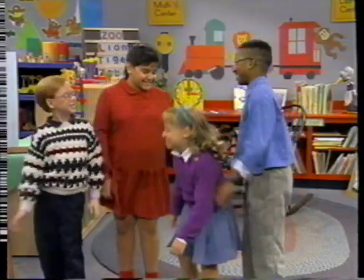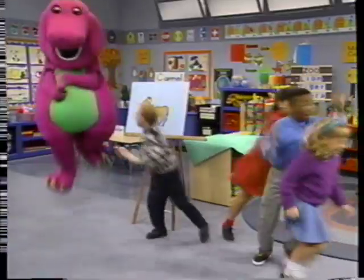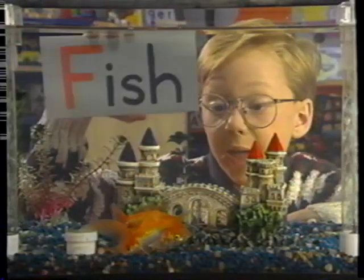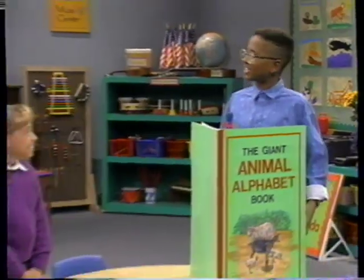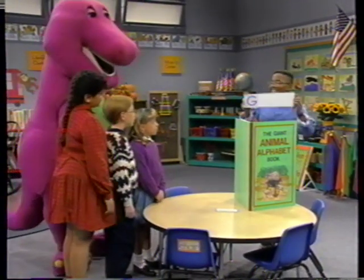Of course. Come on, everybody. Let's look at more animals. E is for elephant. F is for fish. Hey, everybody. See if you can guess the next zoo animal. This animal's name starts with the letter G.